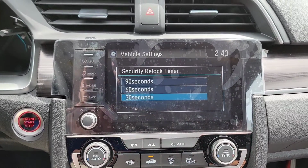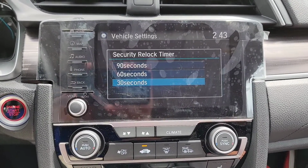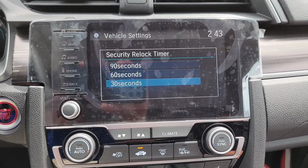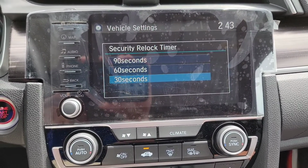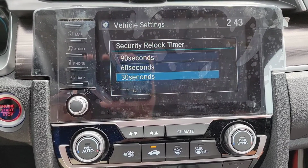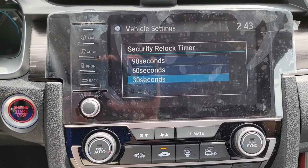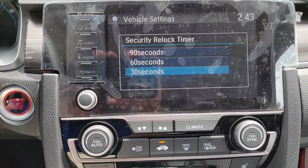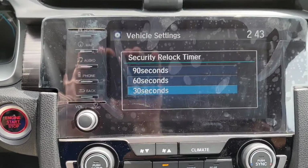Last one right down here is the security relock timer. All right, so if I hit unlock on the key fob, I have X amount of time to open up any of these 4 doors. If I don't, in that X amount of time, the doors will relock, okay? So common thing, I see people change that, maybe keep it 30 or maybe to 60 seconds. Comes down to whatever, because most likely you're going to be walking towards the car when you hit that button, all right?